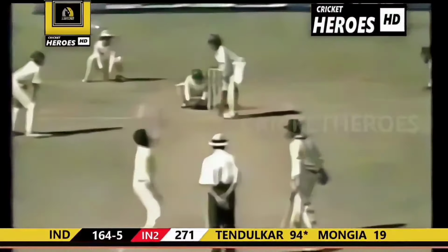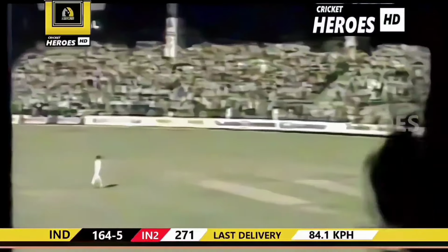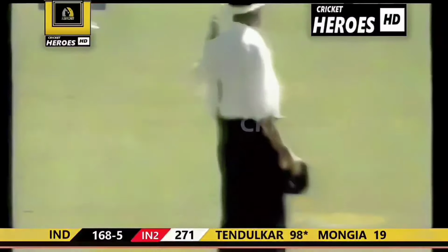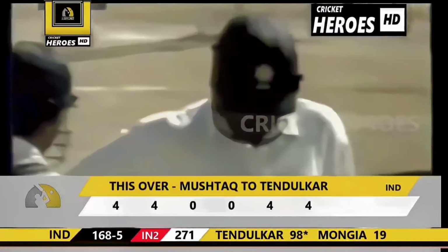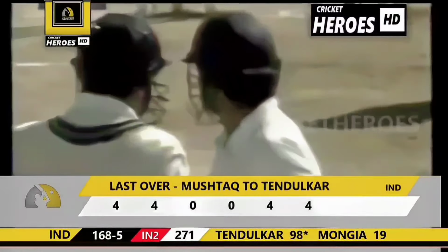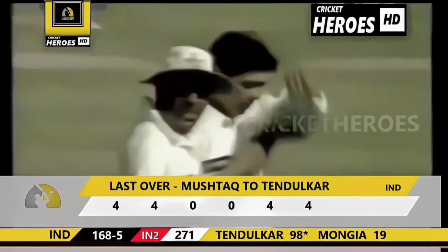164 for five. He's gone for the big hit. It's a boundary. This is a very, very good over for India. Thanks to Sachin Tendulkar. India 168 for five.